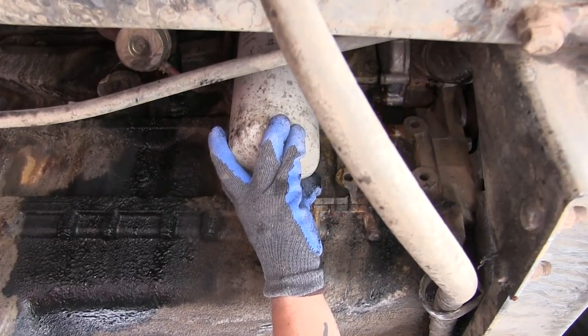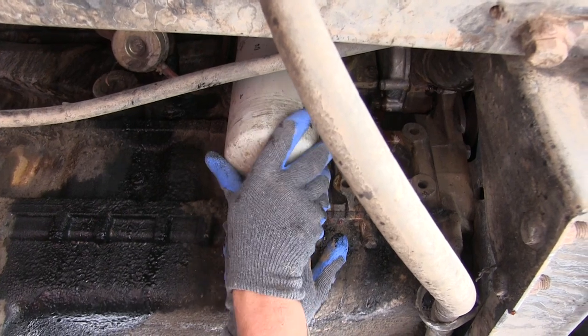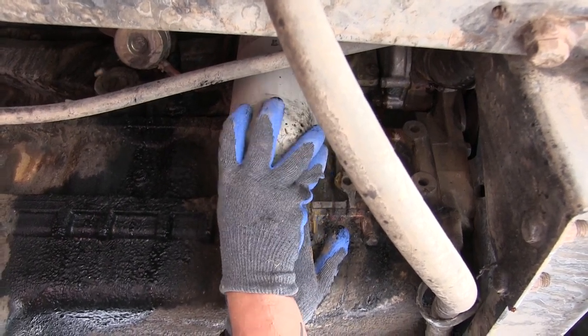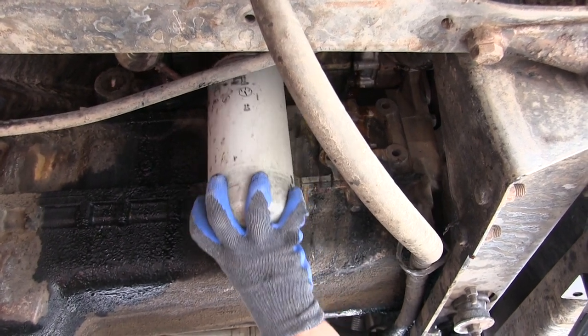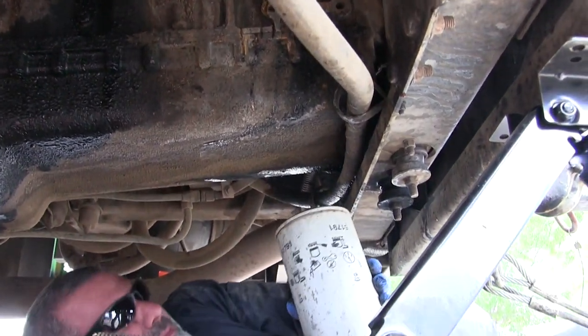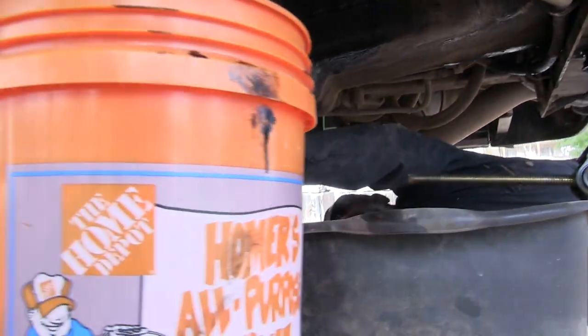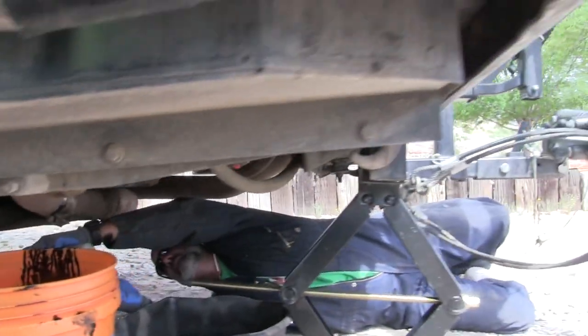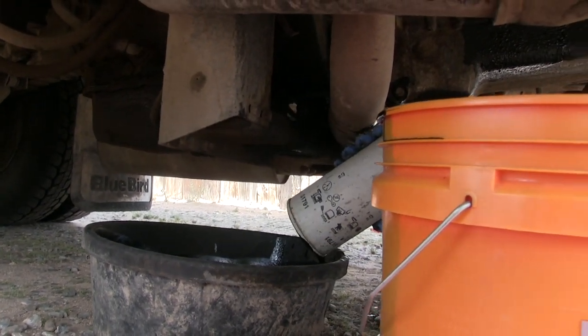The problem is I don't know how many turns I'm going to get out of this before it becomes... Well, it's going to be really heavy when it does come. All right. Oh, there it is. There it comes. Wow. Clean, baby. Nice work. That is a huge oil filter. Dumping it out. Yeah. All right.